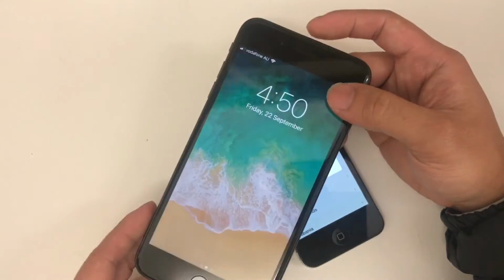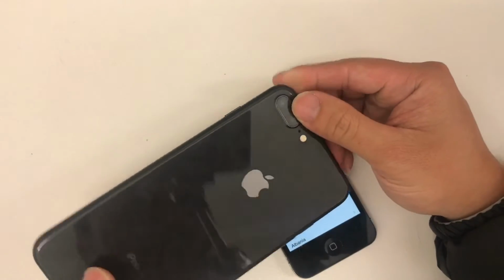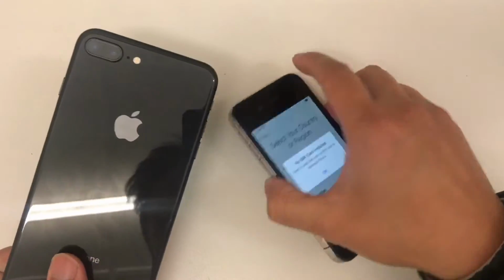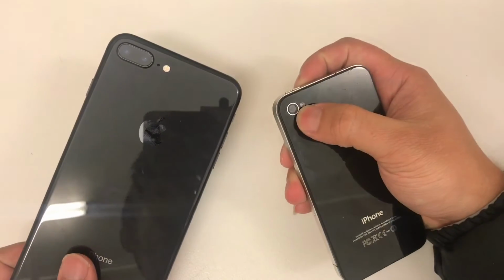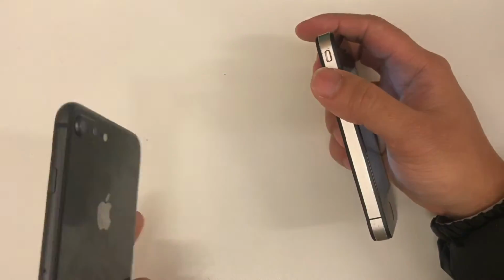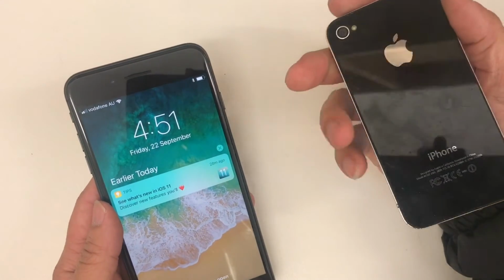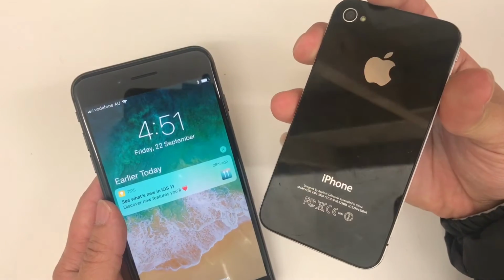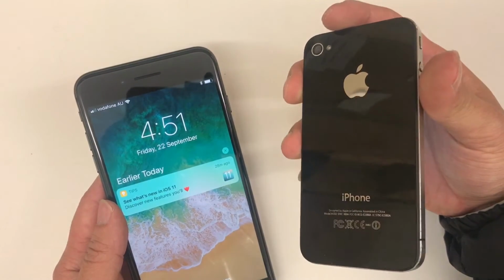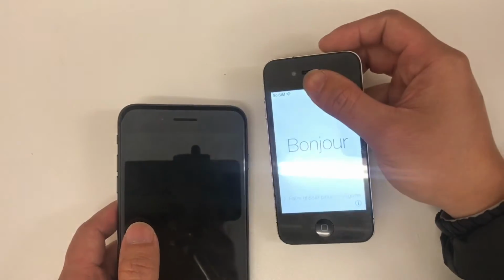Let's talk about the iPhone 8 Plus for a bit. This is 5.5 inch, and the rear camera is 12 megapixel, up from 5 megapixel 7 years ago. It comes with 3 gigabytes of RAM, so from 512 megabytes, it's about six times bigger than the iPhone 4.